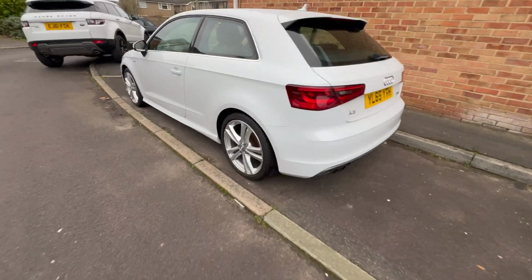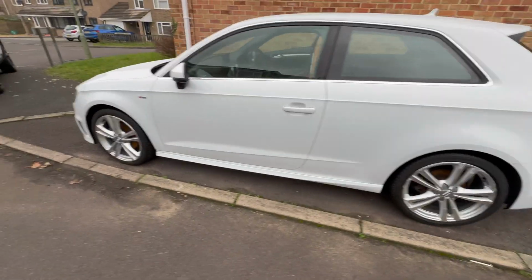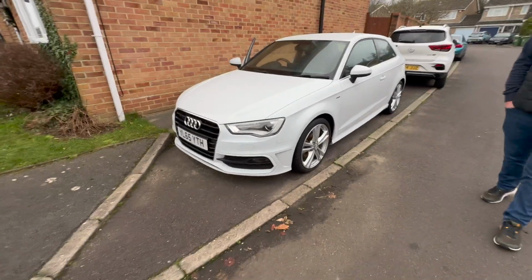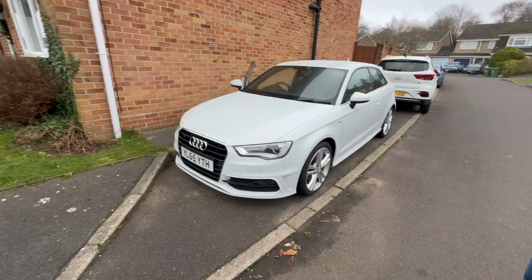240 quid plus the VAT, wasn't it? Yes, 240 plus the VAT to do the wheels. It's a bit top end for us, and we think that people at that level will want perfect. So it's going to be perfect. And then we're going to shoot it in here.